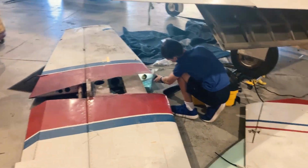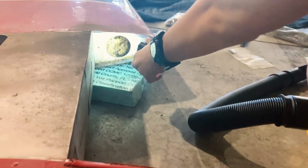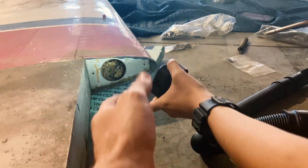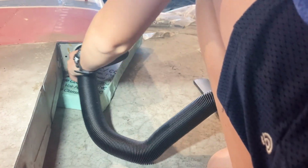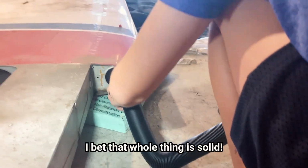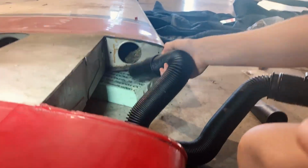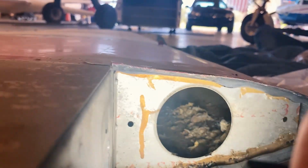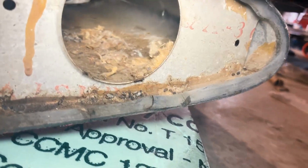Next thing we get to do is the tail section. Silas, what did you find? Something a little mousy. Wow. All right, let's see just how far that goes. Go ahead and start sucking it out. Little mousy. I bet that whole thing is solid. What do you think? How far? Oh, wow, it's still going. Wow. Yeah, that went all the way to the rib over there.